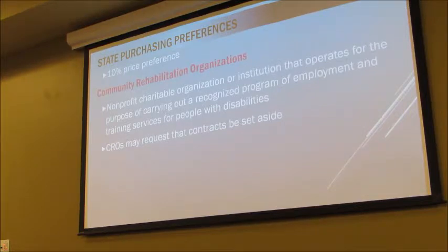There's some state purchasing preferences you ought to be aware of. The top line got cut off for service disabled veteran business. Everybody knows about the, do you know about the service disabled veteran-owned business preference? Yes. 10% price preference for qualified disabled vets.